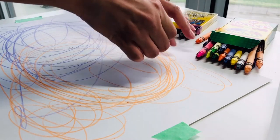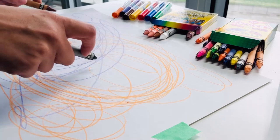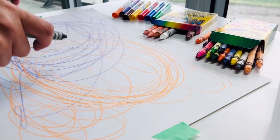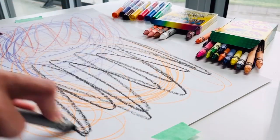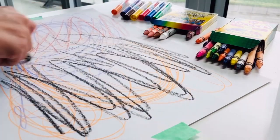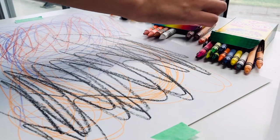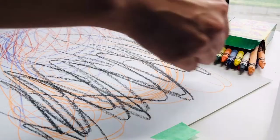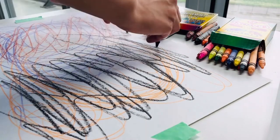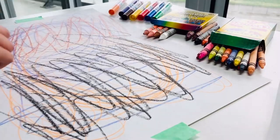I think I'm going to grab brown and black this time. And I'm going to pretend to be a scribble with very sharp edges. And this one looks a little bit more fierce, a little bit more strong. Awesome. And then I'm going to grab another two colors, and I'm going to go up and down, up and down, up and down, up and down.